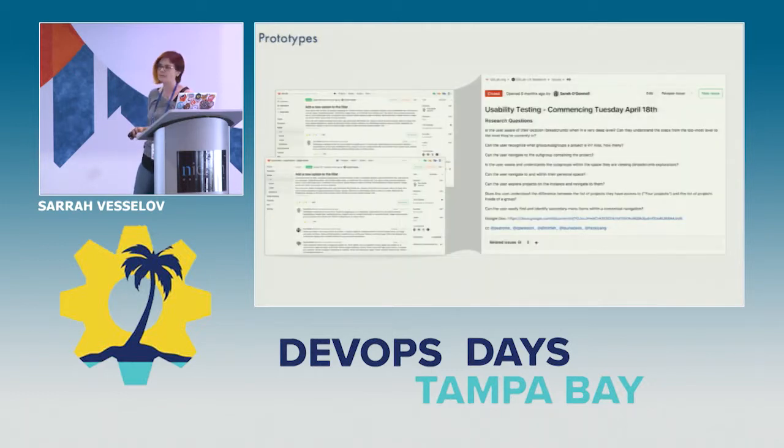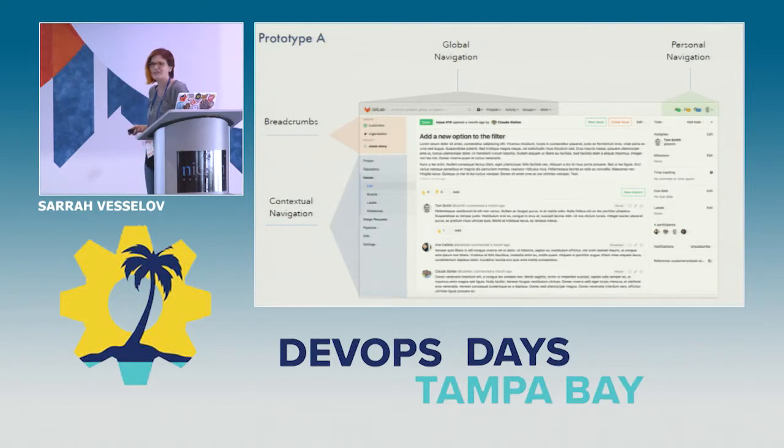And we built more prototypes. So this time we built prototypes using Framer, and we really started to change the way that we were looking at things. We built 2, so we couldn't decide what we wanted to do. There were 2 competing ideas. So you can see in prototype A, the contextual navigation is now in that sidebar. It's there on the left. And yes, we've brought the sidebar back.